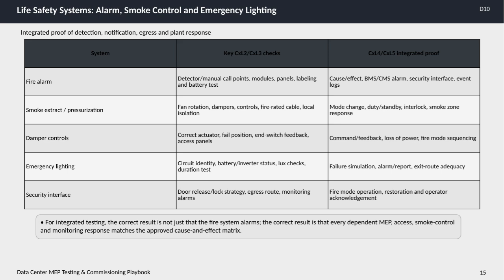Specifically, we're looking at integrated proof of detection, notification, egress, and plant response, which means verifying that all these components work together seamlessly during an incident. Let's break down the key systems involved and their corresponding testing stages.